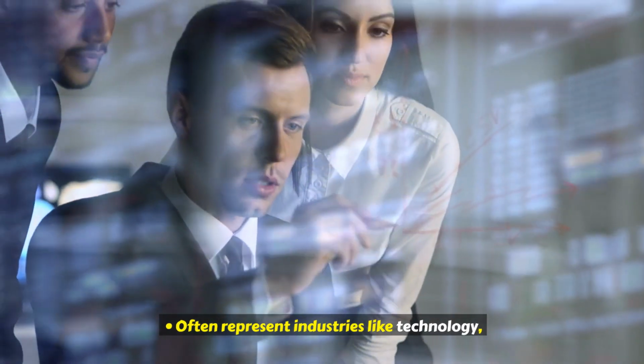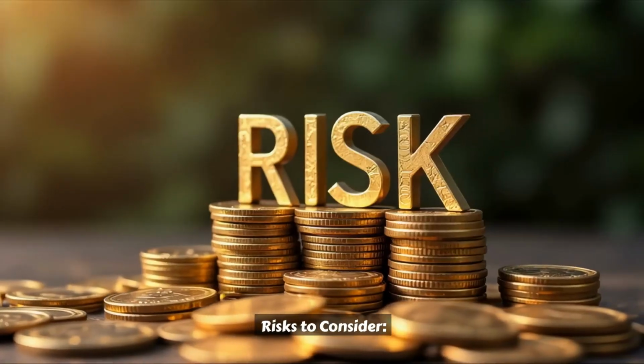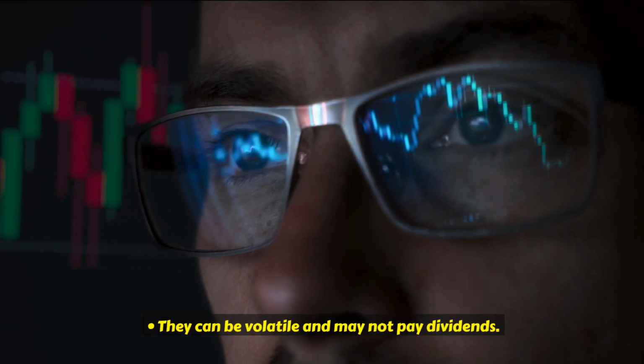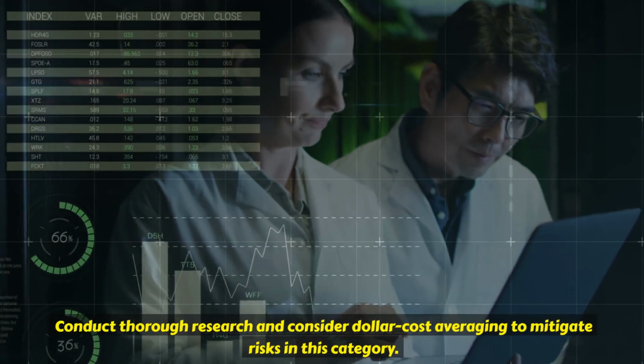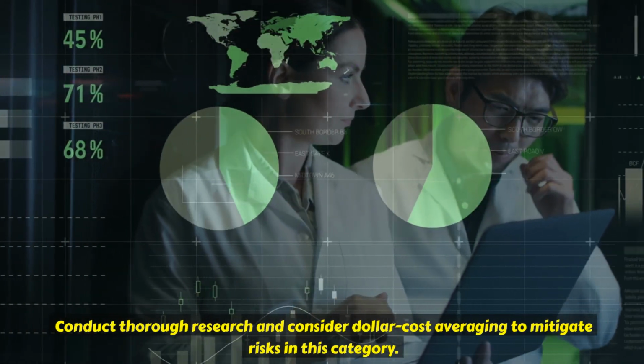They often represent industries like technology, healthcare, and renewable energy. Risks to consider: they can be volatile and may not pay dividends. Conduct thorough research and consider dollar cost averaging to mitigate risks in this category.